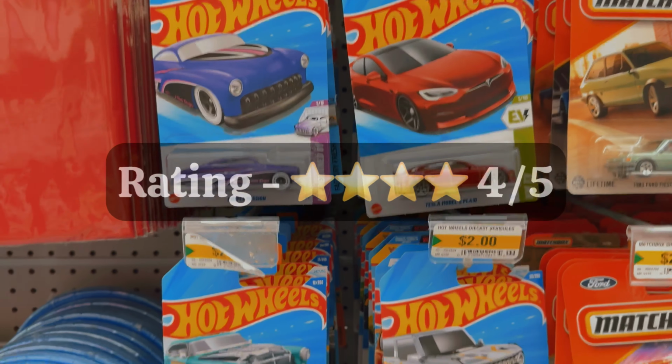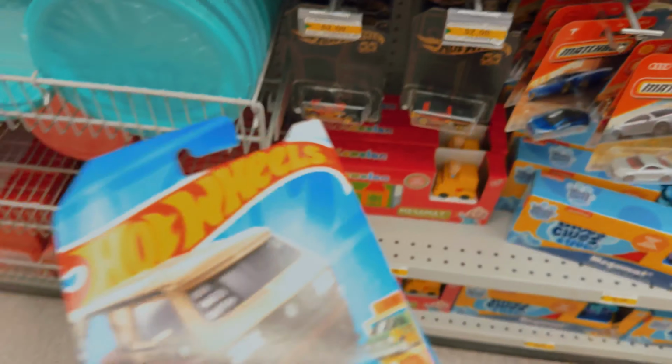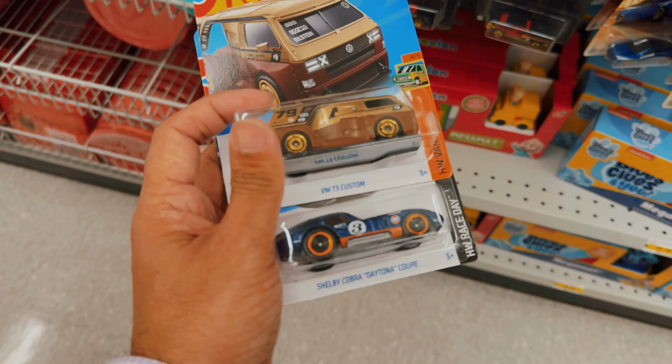I would give it 4 stars out of 5 because of the frequency of treasure hunts I got from here. But today, no treasure hunts. It's only Volkswagen and the Shelby.